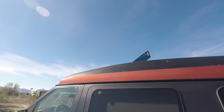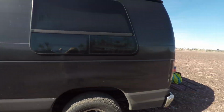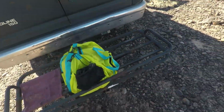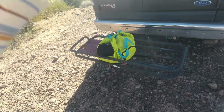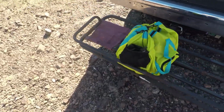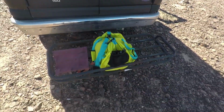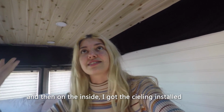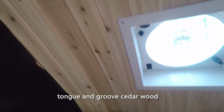For extra storage, I placed a rack in the back, which I was drying a rag on at the time, and placed a slackline bag on it since we were staying stationary on the campgrounds for a few days. But when we drive, we usually put a ratchet strap over it, some storage bins, and or the cooler. And then on the inside, I got the ceiling installed, which is tongue and groove cedar wood.